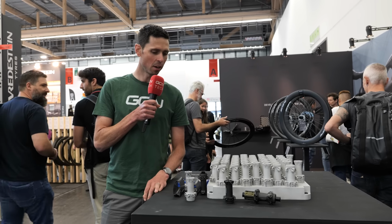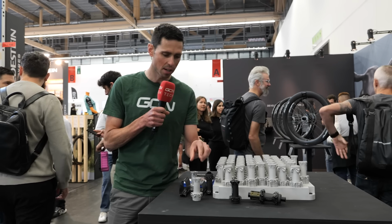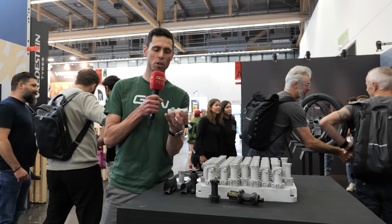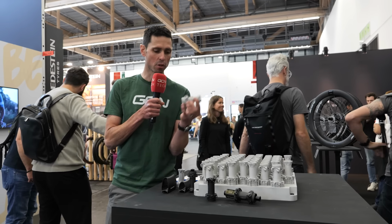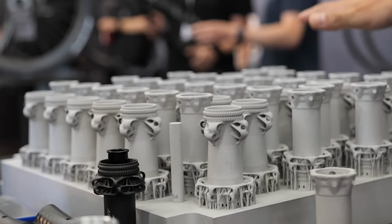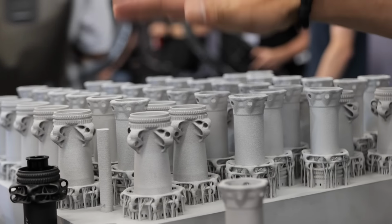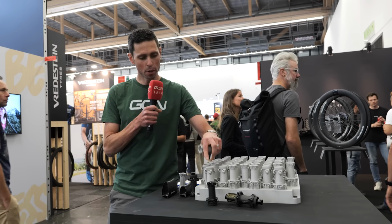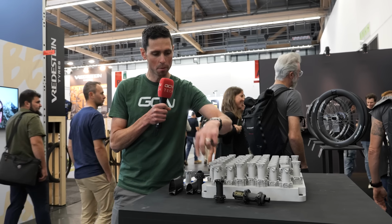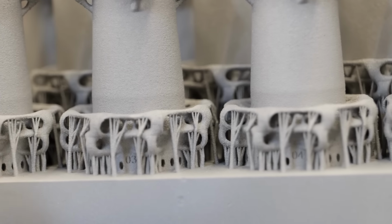3D printing technology is really making big strides in the bike industry. These are hubs produced by Scope, a wheel manufacturer, 3D printed from a material called Scalmalloy. This is how they pretty much come off of this big batch, printed in one big go, 60 hubs on this thing. They're removed from here, and then the little supports are removed by hand, and you end up with an item like this. These are 3D printed in Germany.